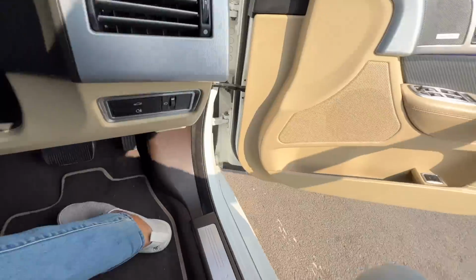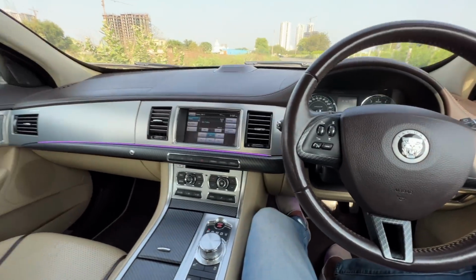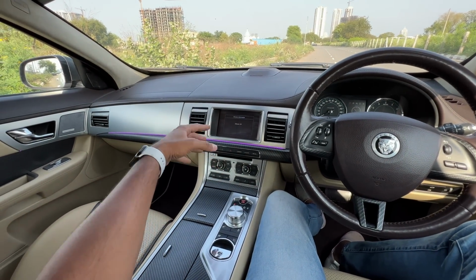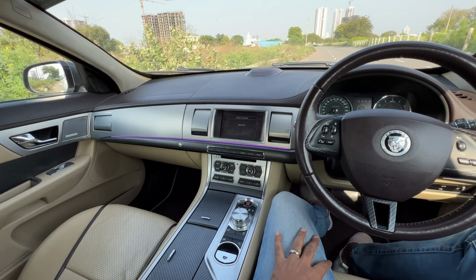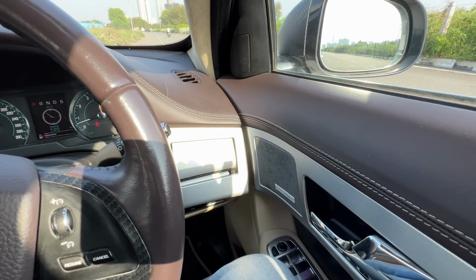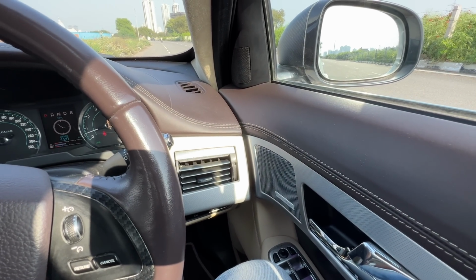And this is a Jaguar which is quite traditional because you see AC vents are open right now. So let's turn off the air conditioning. As soon as I do that, you see the AC vents will fold away. Yeah, the AC vents actually fold away when not in use. So when I turn on the AC, the vents will pop out. How freaking cool is that?